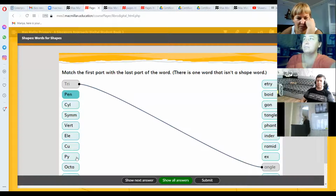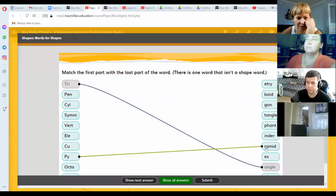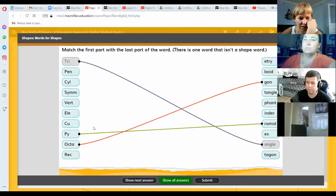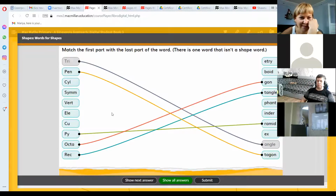Yeah, you can click on the beginning and the ending of the word. I try to click pyramid. But P... Pyramid, not here. It should be pentagon, maybe. I cannot see the bottom of the screen. Really? It's just because of your computer. Because on mine, it is like... Okay, good. Pentagon. Yeah, I tried. Good job.